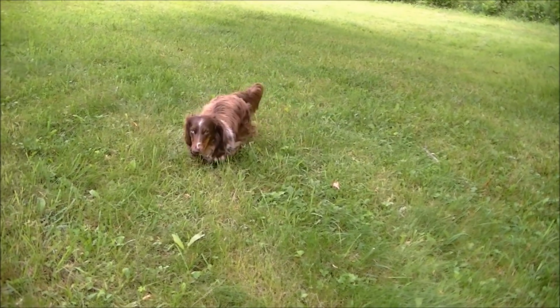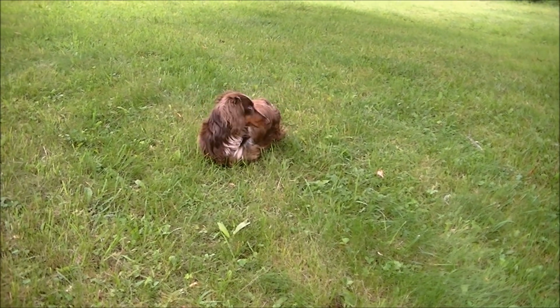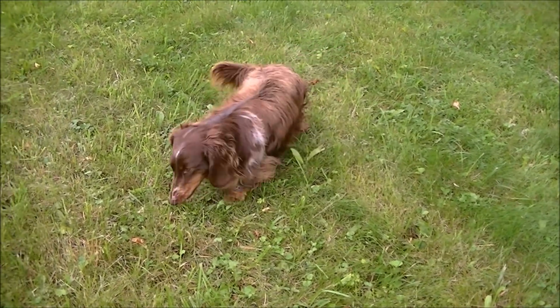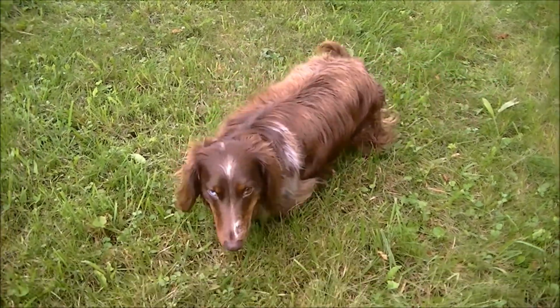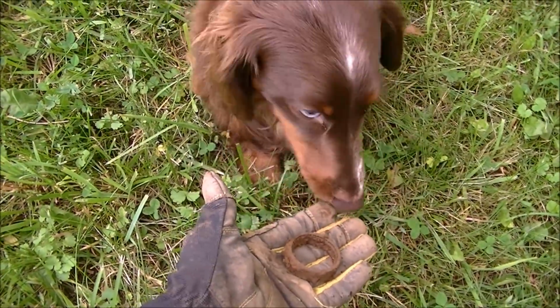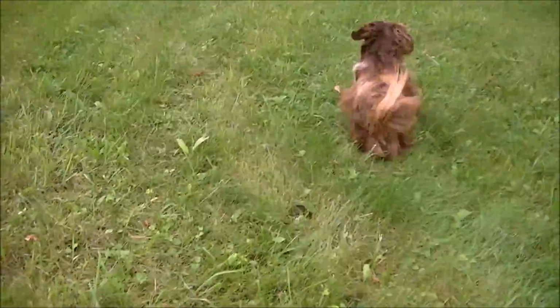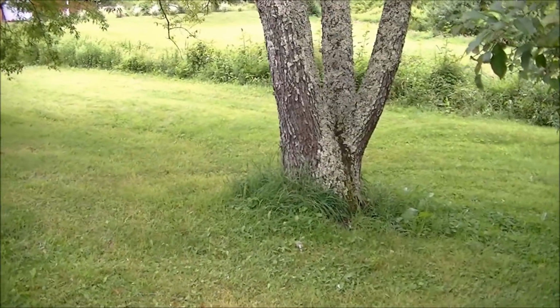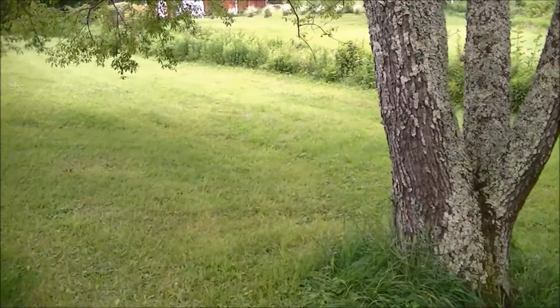I gotta be quiet because I finally got him to stop barking. I'm just going at a real slow pace and he seems to like it. He's been following me around now. He barked for the first 5 minutes. Hey, buddy. He's a feisty little fella. Let's take you over here, show you where I'm hunting.